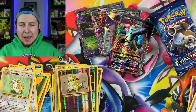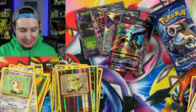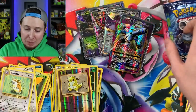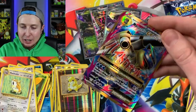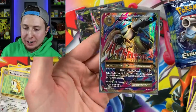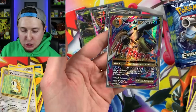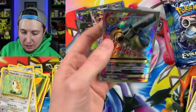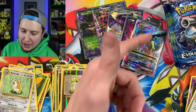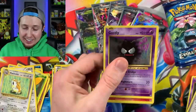Full Art, Mega Blastoise EX. I'm telling you, these Charizard boxes are so cool. Okay, Mega Charizard, or Mega Blastoise EX. Look at that right there. Wow, Mega Charizard, or I did it again. Mega Blastoise EX from a Charizard box. Oh, Blastoise, thank you for joining the Ultra Rare Party. One, two, three, four, five so far. Let's see if we can't get more.